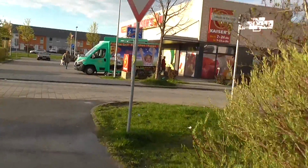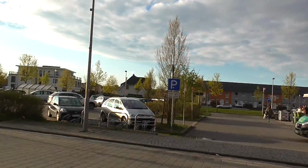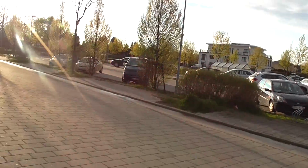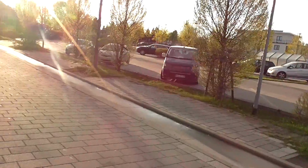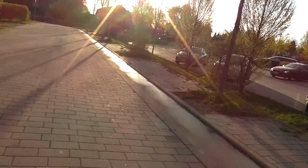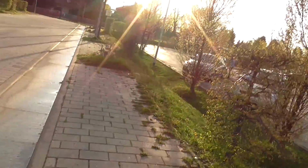The bad thing, there is no public transport here, so you can only go here by car. It's impossible to go by bus. There is no S-Bahn station, no subway station. It's impossible to go here by public transportation. So sorry.